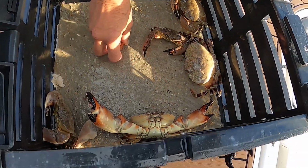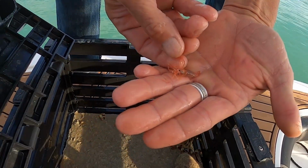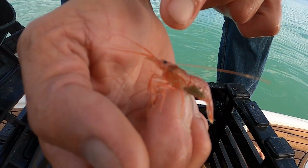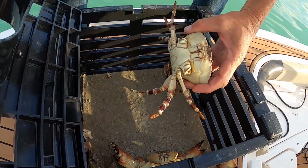Yeah. That's a pretty cool shrimp. See all the eggs? Yep. Leave it in the comments section if you know what that is. It's got red stripes. Cool looking shrimp. Another one with no claws.